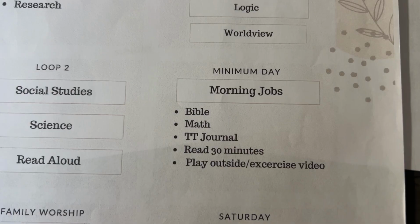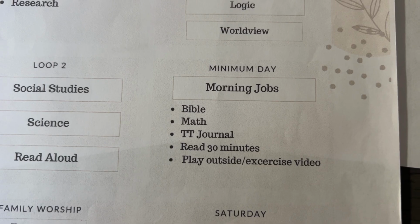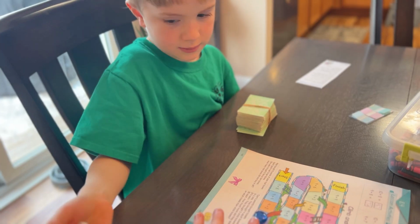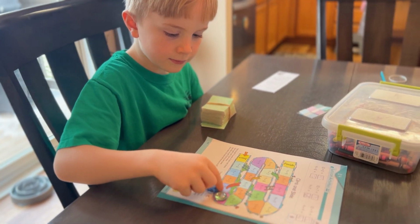So I remember on a minimal day, like one of those days where we're off, they need to do their morning jobs and unload the dishes, get dressed, brush their teeth. They need to do their Bible, or we do Bible all together, either one. They do one math lesson. They can do their thinking tree journals, because that's a little more independent and fun for them. They need to read for 30 minutes of their choice, and either play outside or do an exercise video, depending on the weather. So that is what I came up with.